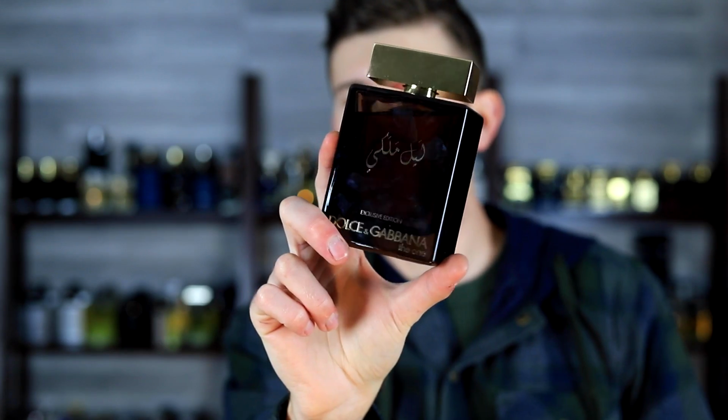Amber, sandalwood, and cardamom are some of the main notes. So I've talked about this one before, and what makes this one special is it smells almost the same as Dolce & Gabbana the One Eau de Parfum, except minus the tobacco. However, this has better performance.